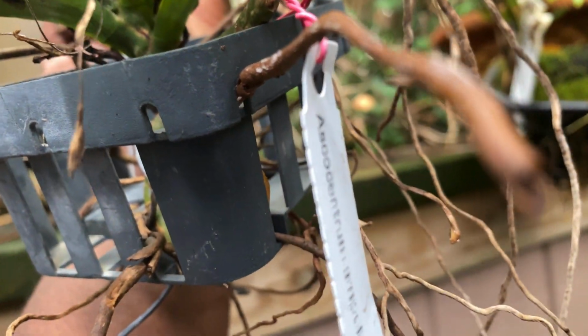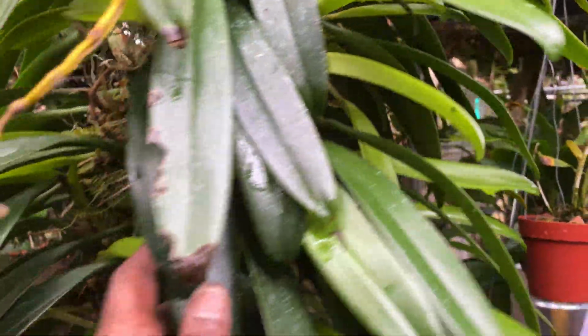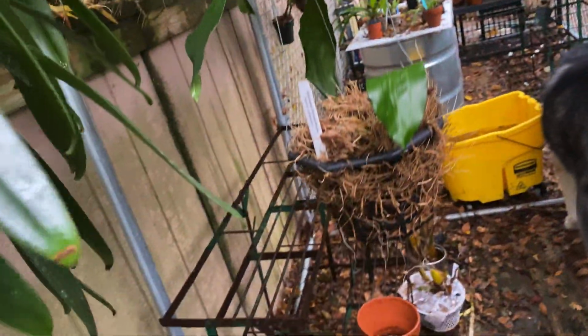There's the tag, and here's this one. That is Ascocentrum miniatum alba. And that can go in here as well. And for now, I think that's probably it. This Phalaenopsis will stay out a little bit and get a chill. And that should encourage it to spike.